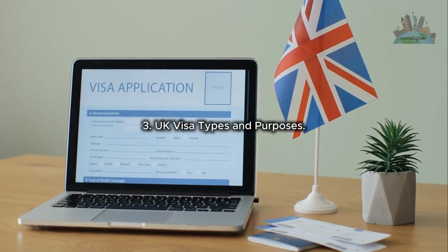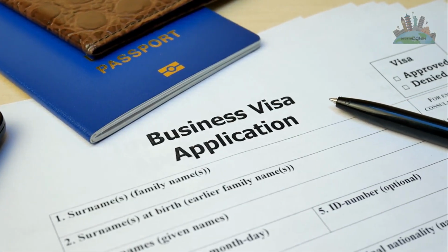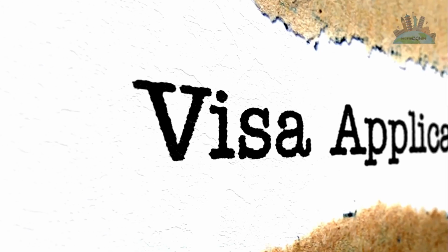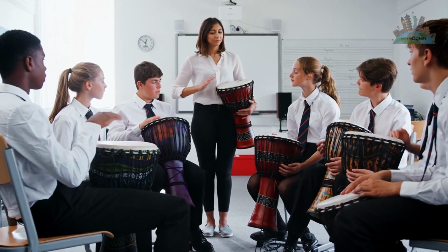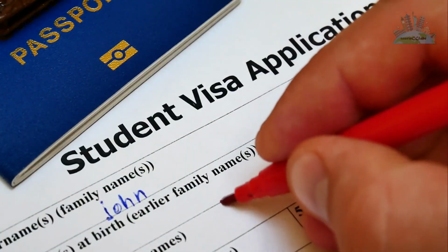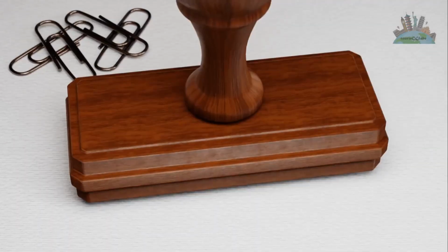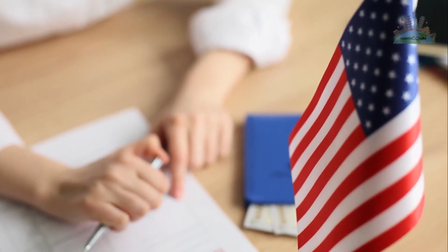3. UK visa types and purposes. Standard visitor visa. For tourism, business meetings, short-term studies, and family visits. Duration, up to 6 months. Eligibility: visa nationals must apply; non-visa nationals require an ETA. Student visa. For individuals pursuing full-time studies at UK educational institutions. Requirements: Confirmation of Acceptance for Studies (CAS) from a licensed institution, and proof of sufficient funds for tuition and living expenses. Duration, course length plus additional time post-completion. Viable business plan. Duration, varies based on visa type.